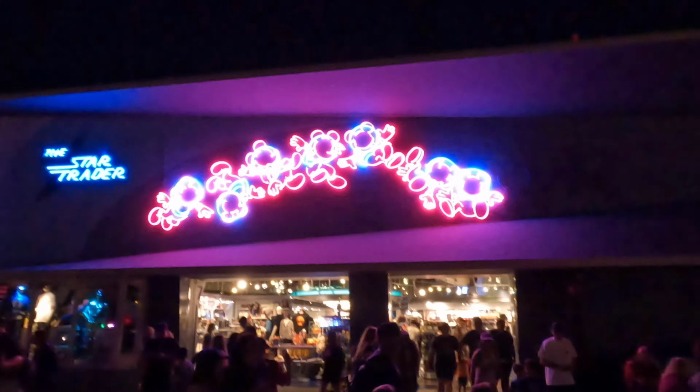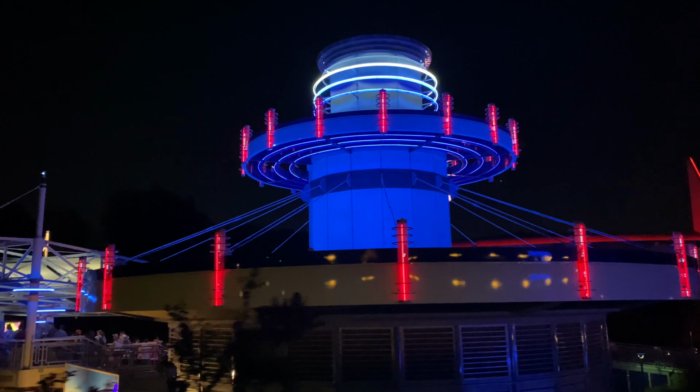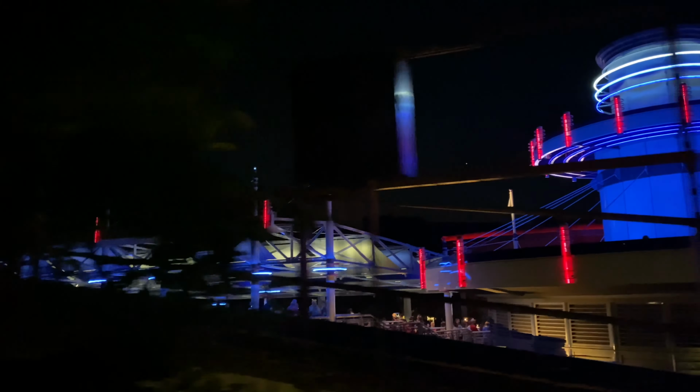I come here to ride my second favourite Disneyland transportation system. It's the door riding the monorail. It provides some absolutely amazing views of the park, and especially at night.